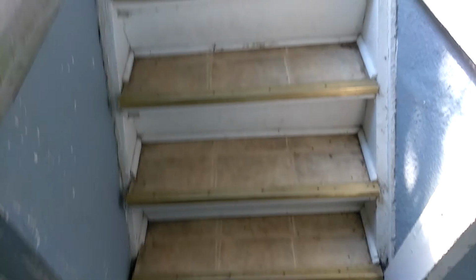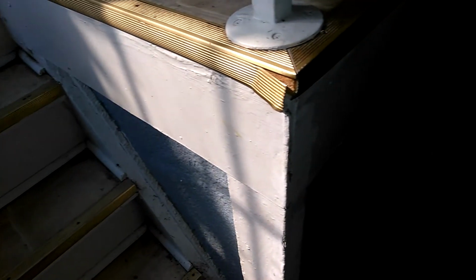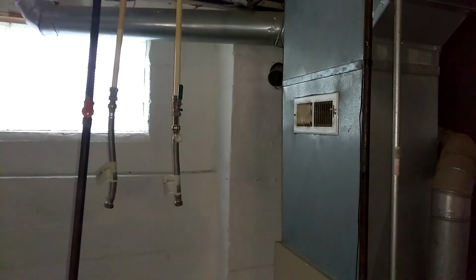Notice that this first set of stairs kind of buckles in a little bit. Don't know if that's just bad craftsmanship or foundation issue. There's a crack there, crack in here. Actually, the basement is in pretty good shape. Got a furnace here that probably would work if fired up. Looks not too old. Hot water tank was removed probably by the previous residents, but all the connections are still there. The electric is good. Washer and dryer hookups.